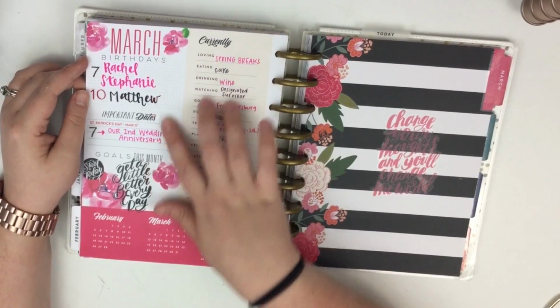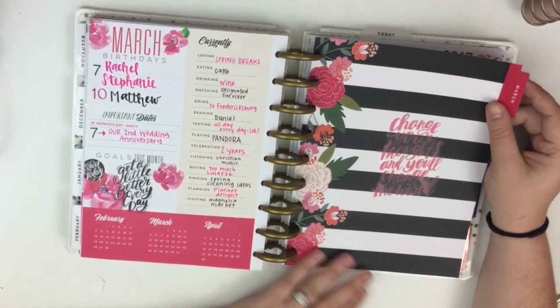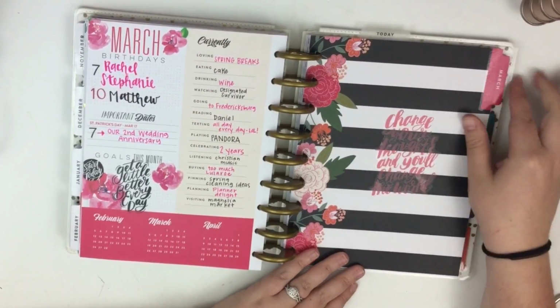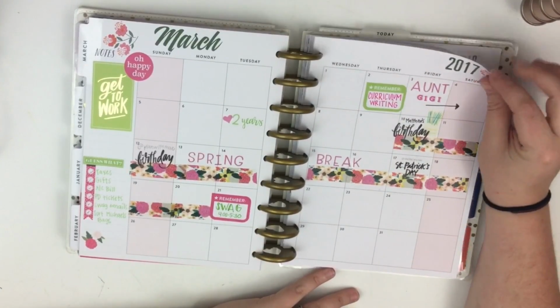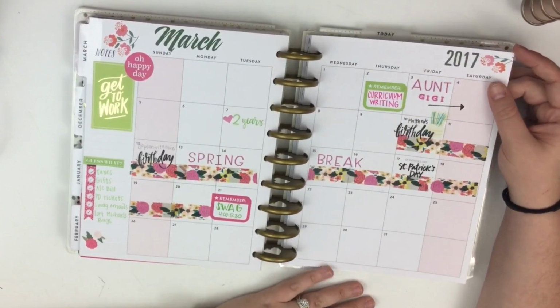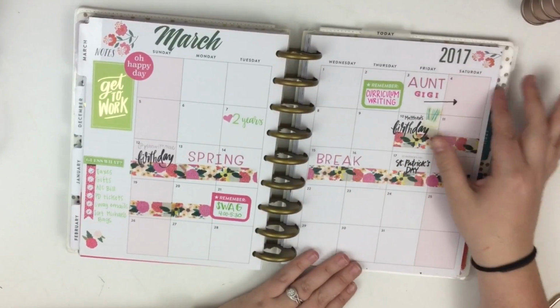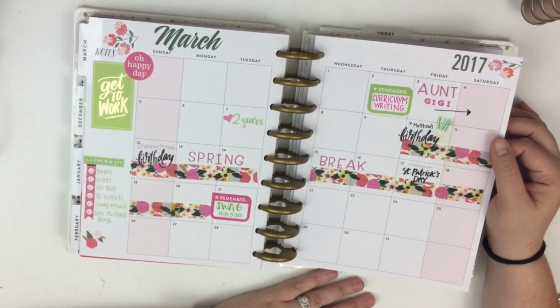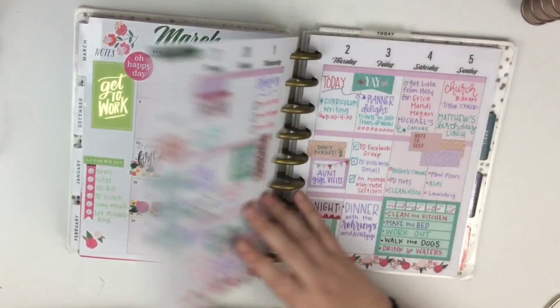I like to record birthdays, important days. I just love the currently page. It's one of my favorite parts of the Happy Planner. I added this quote here to the divider just to kind of spruce it up a little bit. This is my monthly spread. As you can see, I really didn't record that much on here this month. I have more up here, but like the end of the month, I didn't write anything. But also at the end of the month, I didn't really have that many important things going on. At least not for the monthly view.